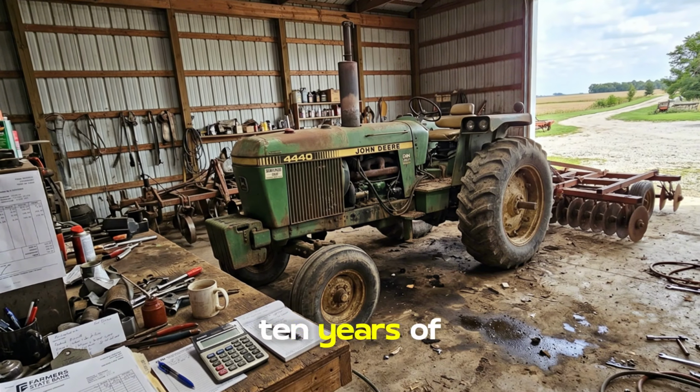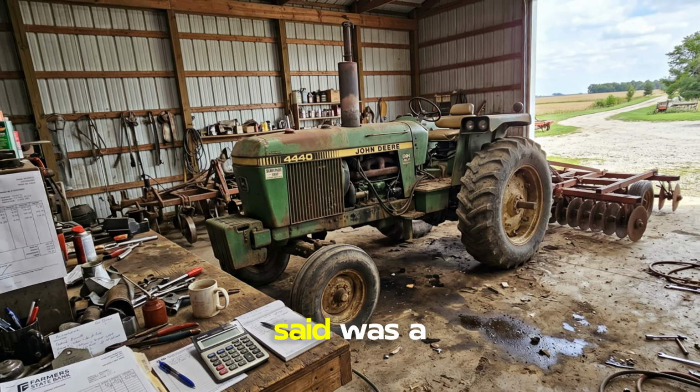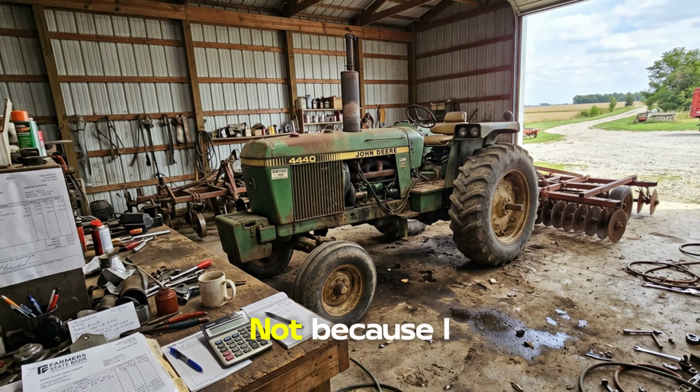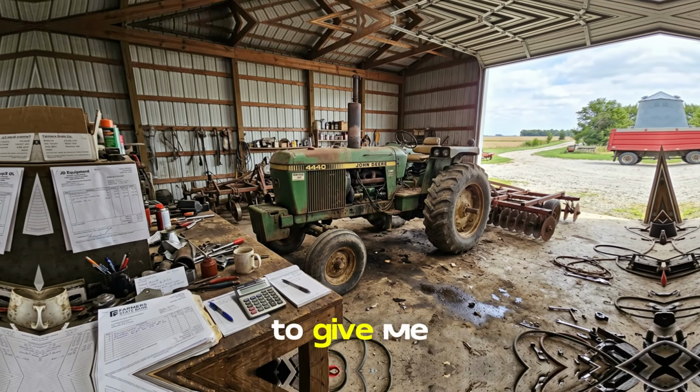I spent the first 10 years of my farming life buying iron based on horsepower ratings and what the guy at the coffee shop said was a good deal. Built up debt that took me years to dig out of. Not because I bought bad machines, because I never understood what those machines were supposed to give me back.